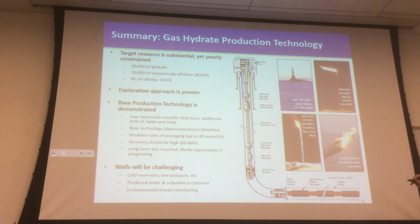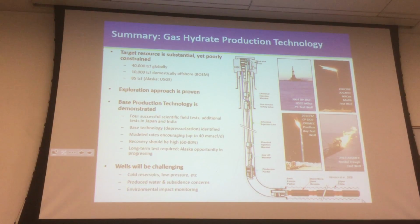Long-term tests are required. Alaska is a place where we're trying to set up a pilot right now in the BP unit for 3-year tests to actually stay there and look at depressurization technology. It will be challenging, with our cold reservoir, low pressure, production water, subsidence concerns, and environmental concerns. And this is what I spend most of my time on now, looking at the mechanical response to the hydrates and others. So I went a little longer than I had hoped, but thank you very much for your time today.